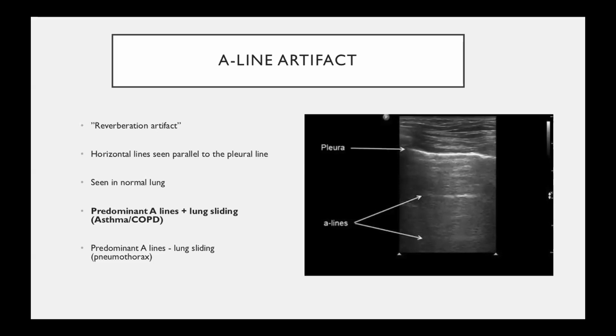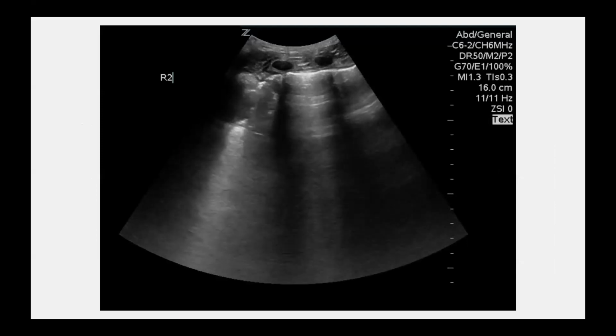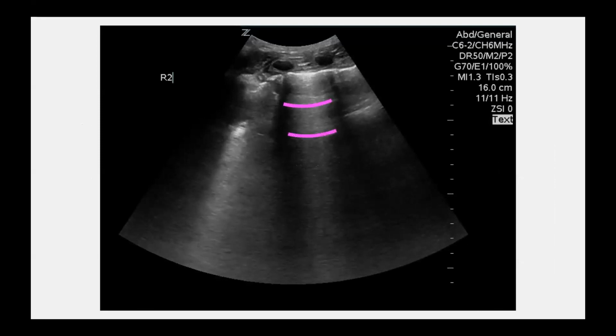Another thing to consider is certain imaging artifact patterns are suggestive of certain conditions. For example, if you have a patient that has predominant A-lines plus lung sliding, that is a pattern that's generally seen in patients with asthma or COPD, as opposed to if you're seeing predominant A-lines in the absence of lung sliding, you can see that in pneumothorax. And so here's an example of just some normal A-lines. Again, we're seeing rib shadowing, and then you could see these reverberation artifacts that extend all the way across.